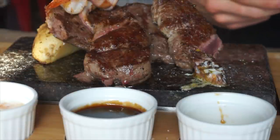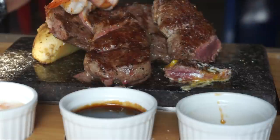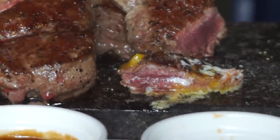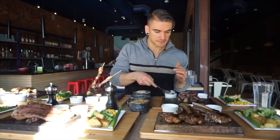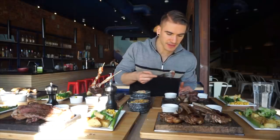The craziest thing about this place too is honestly, I think it's the cheapest place to get steak in the city. And they're doing it really right. Like the prices are overtly reasonable.